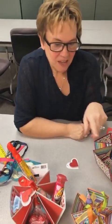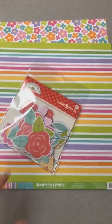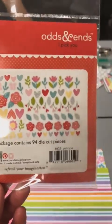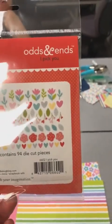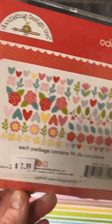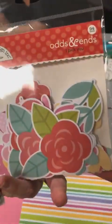Oh, that's funny. Oh, that's cute. I thought these would be adorable to tie onto a May basket because they are blank on the back side. So if you wanted to put a person's name on it, oh, look at these. Wow, wouldn't that be fun? Oh, yeah. Those are really cute. So these are called I Pick You, Odds and Ends by Doodlebug, $7.99, and it's got 94 pieces in it. There's a lot of hearts, but the flowers would work for Mother's Day, for May baskets, for Valentine's. Oh gosh, yeah. Those are really cute.